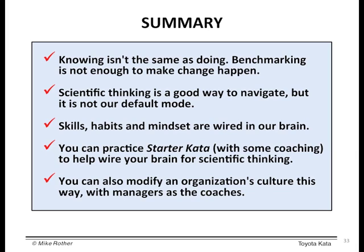And we believe, and I think this is a theory at this point, and that's what the Toyota Kata Culture book is about, we think you can also modify an organization's culture this way over time.